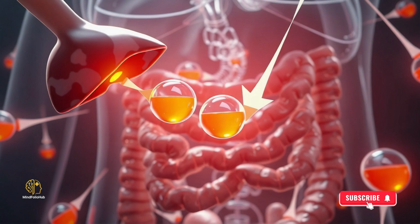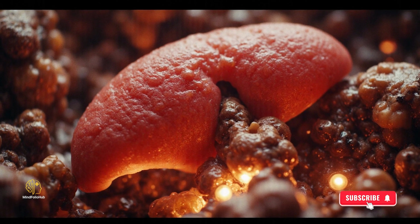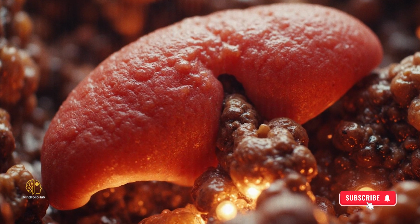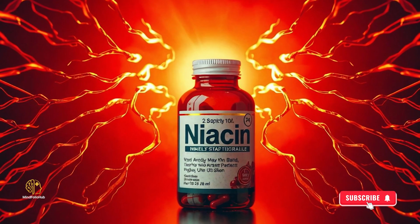Normally, bile from the liver gives stool its typical brown color, but with fatty liver disease or liver damage, bile flow is reduced, leading to pale clay colored stools. Sometimes the stool may even float due to undigested fat.